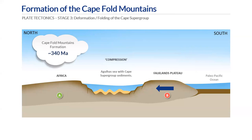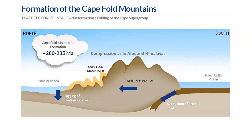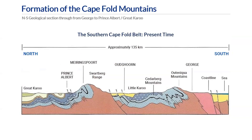Next. Up came the Cape Fold Mountains as we know them. But in fact, shortly after that, it was truncated. Next. And what we have now, those mountains were cut off halfway through, the other half went off on the other side of the Atlantic. And we're left with this site, which is really these beautiful white sandstones and mudstones leading into the Karoo Basin on the left hand side. And these are the iconic mountain scenery that you see all around the Cape.